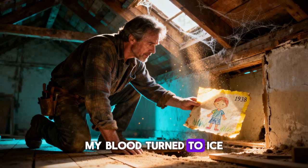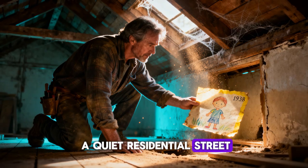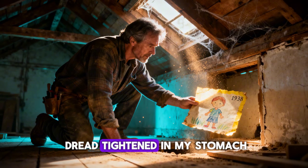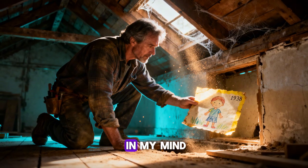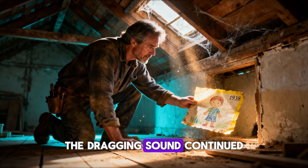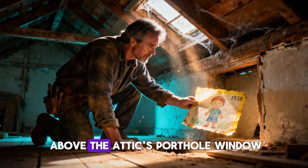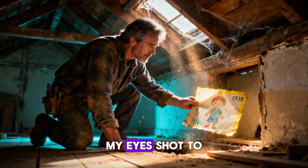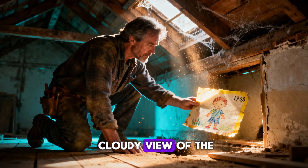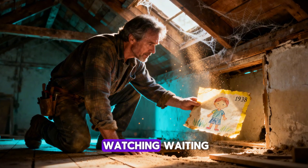My blood turned to ice. It was the middle of the afternoon on a quiet residential street. Who would be on the roof? A cold knot of dread tightened in my stomach as Lily's words echoed in my mind. He came out of the wall. The dragging sound continued, moving from the peak of the roof down the slope, towards the edge right above the attic's porthole window. My eyes shot to the grimy circle of glass. It offered a distorted, cloudy view of the bright blue sky. I held my breath, watching, waiting.